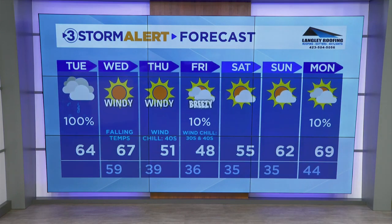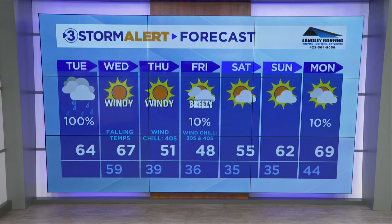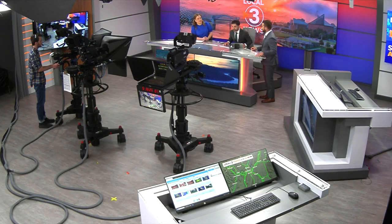So here's a look at your next 7 days. Rain today, clearing tomorrow, cold Thursday and Friday, and then warming up by Monday. So we're on a little bit of a roller coaster of weather over the next 7 days.